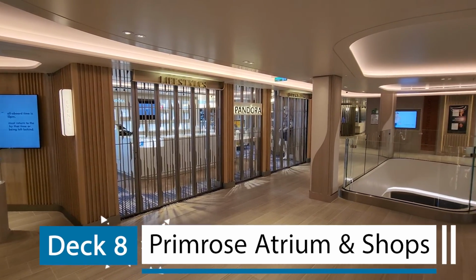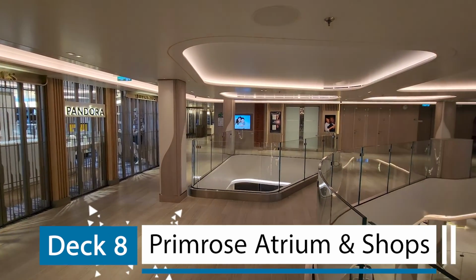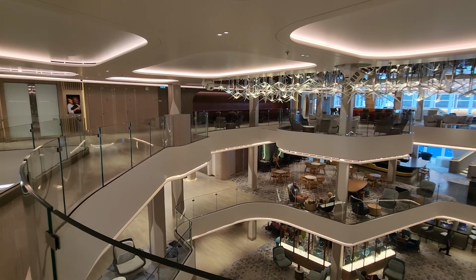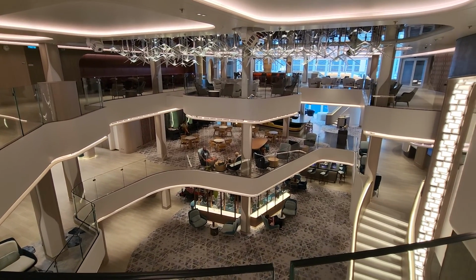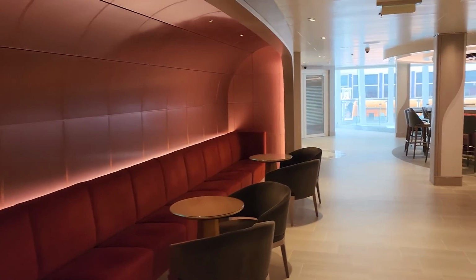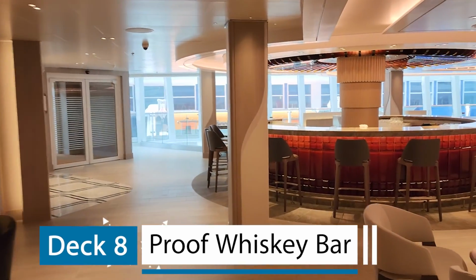Staying in the Primrose Atrium, but going up 1 deck to deck 8, we have a nicer view of the atrium overall from above and some additional shops. Across from there, you have some lovely seating areas, some neat little nooks. I like this throughout the atrium. They have this, and importantly, a place that I really enjoyed, and that is Proof Whiskey Bar.